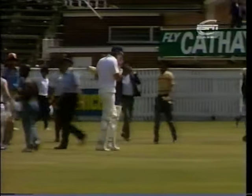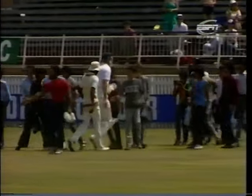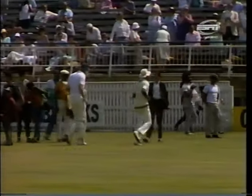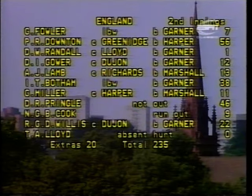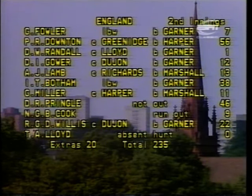So England 191 and 235. West Indies 606. West Indies won by an innings and 180 runs. I think that's about as well as anyone expected England to do at the start of this 4th day's play. 235 all out. Downton was out for 56. Another very good innings from him. A lot of courage, and he played very straight. Both of them out for 38 to go with his 64 in the first innings.